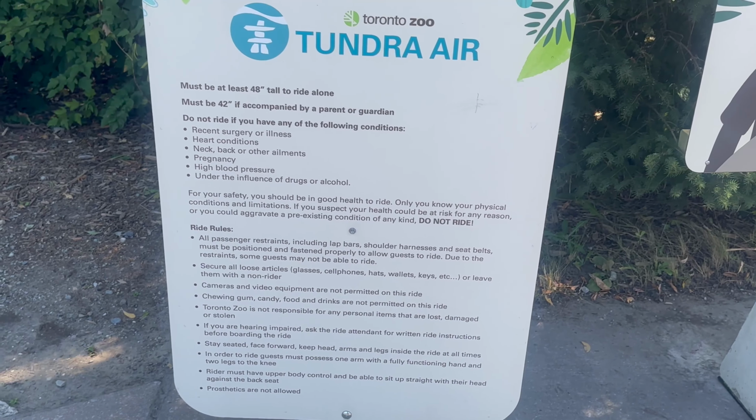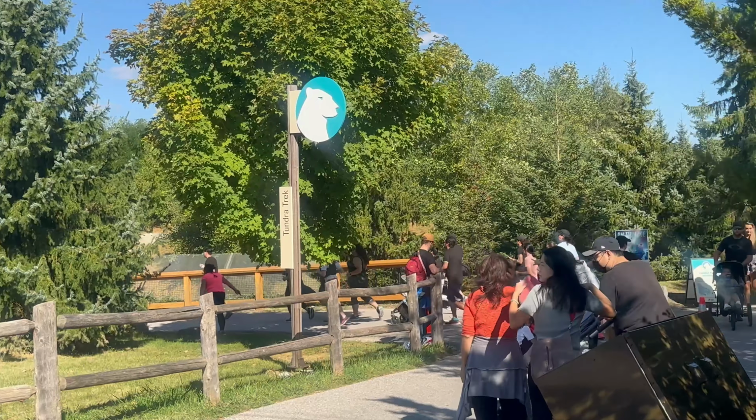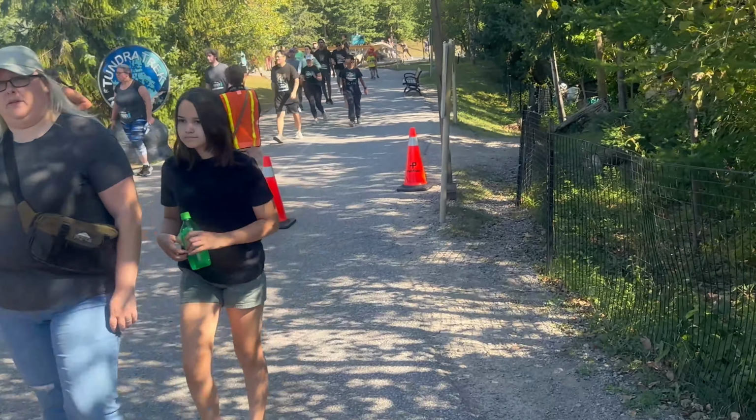Number 6. Research and education. The zoo plays a significant role in research and education, providing valuable information about wildlife and environmental issues, which can enrich your visit. Overall, the Toronto Zoo offers a unique blend of education, entertainment, and conservation, making it a worthwhile destination for animal lovers and families alike. Have you been to any zoos before?